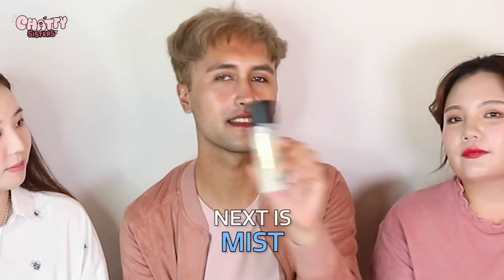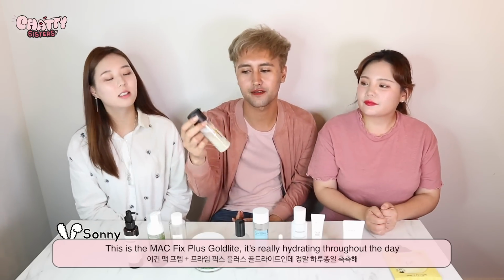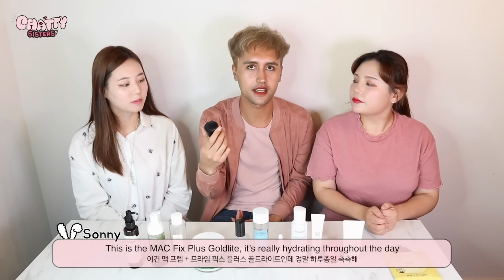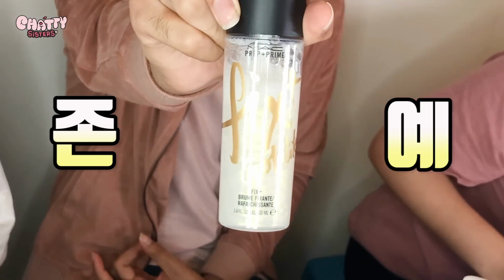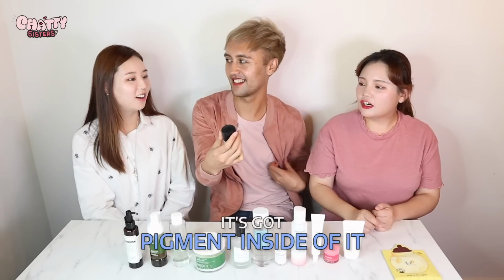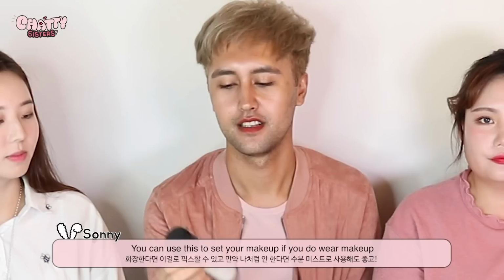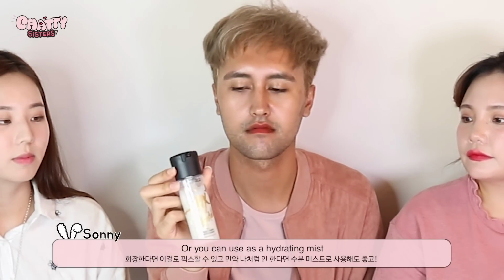Next is mist. Oh, so pretty. Where is it from? This one is actually the MAC Fix Plus Goldlite. So it's obviously going to be hydrating throughout the day. But it also has pigment inside of it. Oh, so it's like a highlighter. Yeah. So you can use this to set your makeup if you wear makeup, or you can just use it as a hydrating mist.